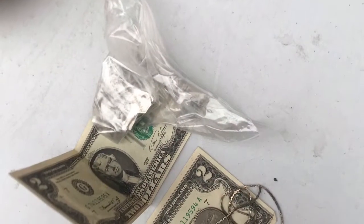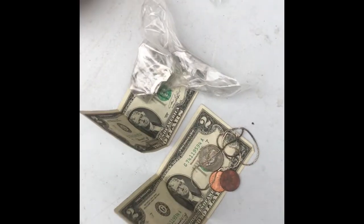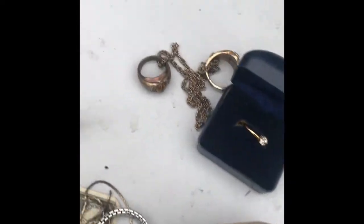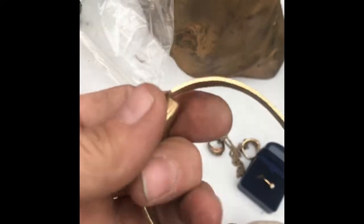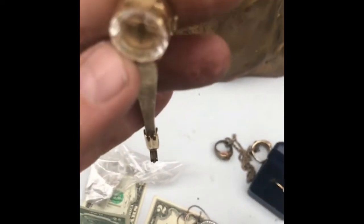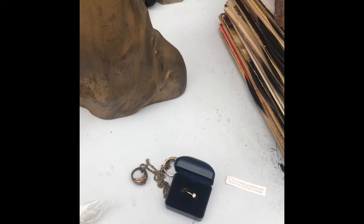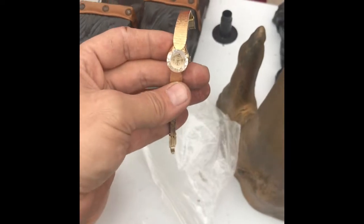All right, I'm gonna spread this jewelry out. All this jewelry is really fake. I'm not sure about this watch. Definitely want to look into it a little more. There's some possibility of it being a nice vintage watch, but I don't know. Can't focus.